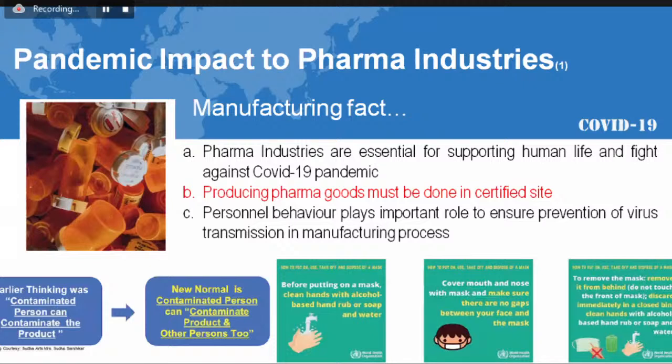Fakta-fakta yang kita dapat selama pandemi ini untuk bidang industri farmasi adalah industri farma ini merupakan industri yang esensial untuk mendukung kehidupan. Jadi walaupun industri yang lain pada saat pandemi kemarin di-shutdown, tapi industri farmasi tetap bisa menjalankan aktivitasnya. Kemudian kedua, kita tidak bisa menghasilkan produk dari rumah. Industri farmasi berbeda dengan industri lain, di mana mereka bisa work from home, aktivitas bisnisnya tetap bisa berjalan walaupun mereka bekerja di rumah. Tapi kalau di industri, kita bicara di pabrik seperti kita, kita harus menghasilkan produk di tempat yang sudah di-certified oleh regulatori kita.